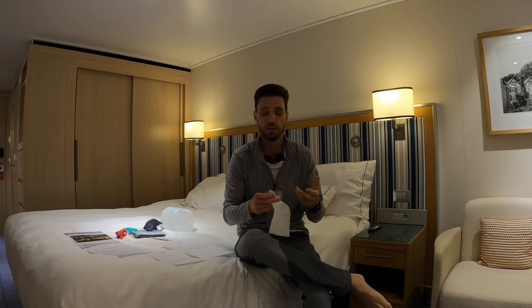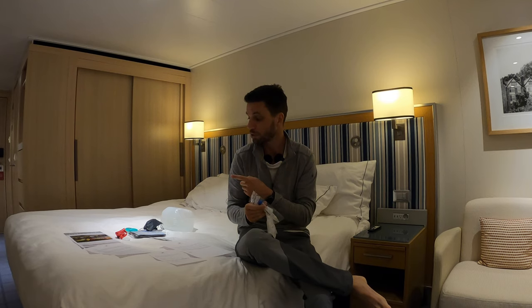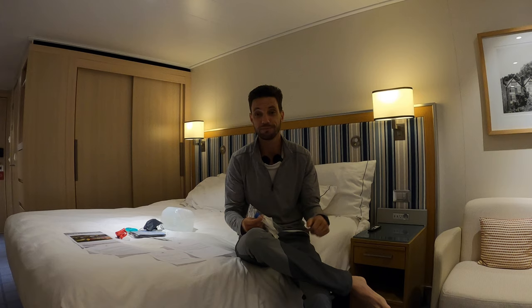I have the vaccine. And then I tested negative at the PCR test at the Iceland airport. And then I've tested negative on every one of Viking's tests as well. So let's go have a look around the ship and I'll show you some of the things that are going on there so you'll know what to expect.